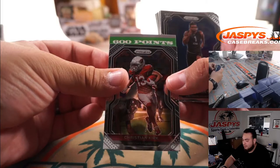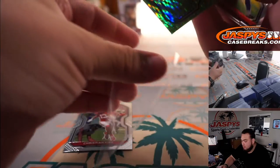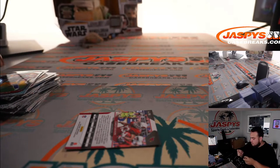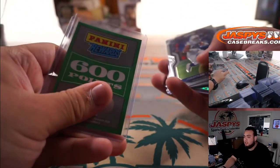Oh, man. They're giving us points, but I do see another Pulsar. So what is this? Oh, we got two Pulsars in this box. Well, the points are going to replace the autograph, but you guys have a 600 points opportunity. Alright, so there you go, guys. I'll top load the rest right now. We got two Pulsars, Jordan Love, and then 600 points. Everybody will have a shot at that.